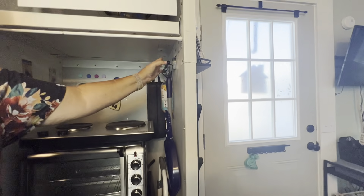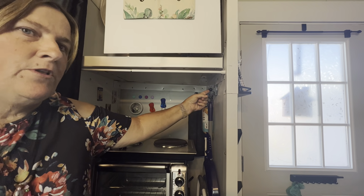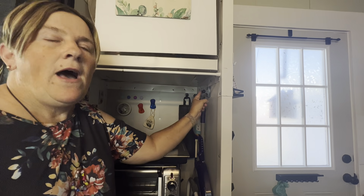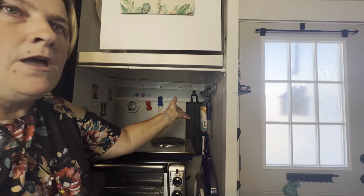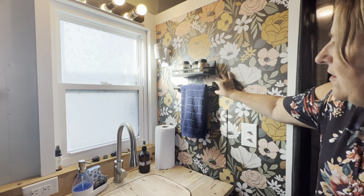Yeah, and they had two of these magnetic racks, which are really fabulous for this tiny home with all the metal walls. So I took one from here, and I decided, well, they really need something to hang their dish towel on.